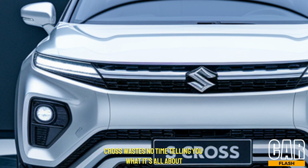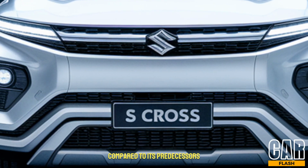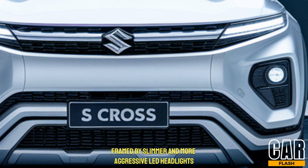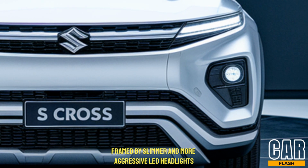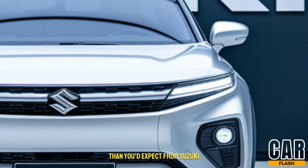Exterior. First impressions always begin with the exterior, and the 2026 S-Cross wastes no time telling you what it's all about. The front has been completely sharpened up compared to its predecessors. The bold chrome-accented grille, framed by slimmer and more aggressive LED headlights, gives it a far more premium road presence than you'd expect from Suzuki.